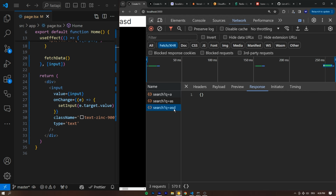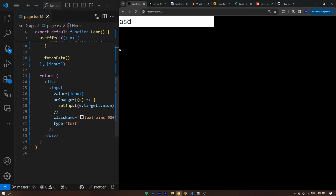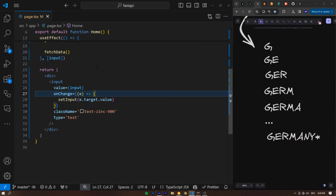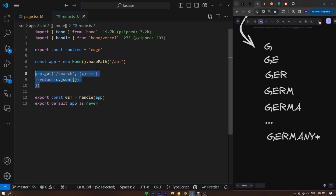And now the question is, how do we extract the search term on the backend and then search our database with it? How do we do it? Let's switch over to our route.ts on the backend and let me show you how to do this, because while it's different than regular Next.js, it's not actually very hard.